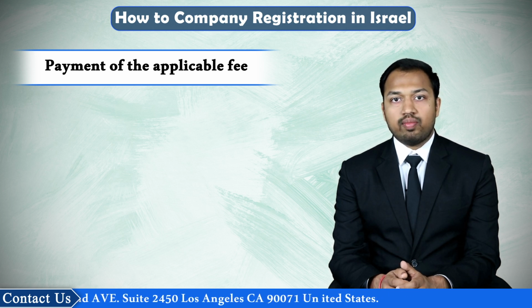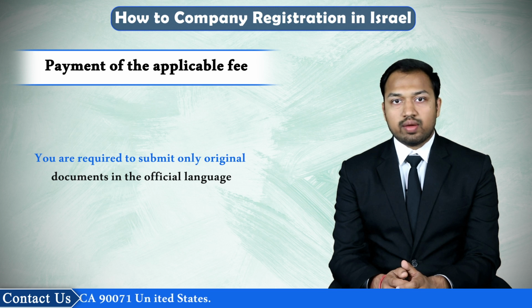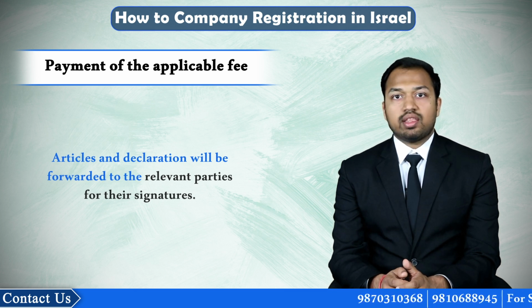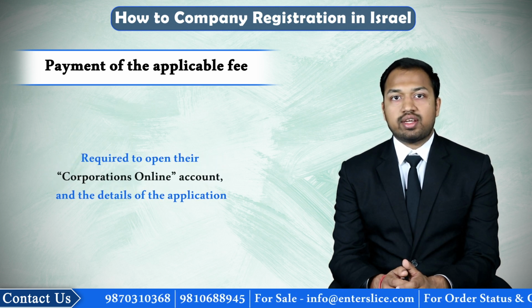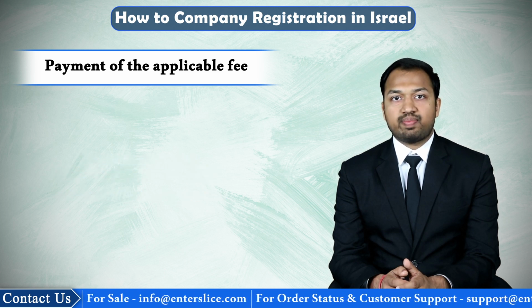While creating the form, the application will be logged for further changes. You are required to submit only original documents in the official language unless otherwise stated. Thereafter, the application, articles and declarations will be forwarded to the relevant parties for their signatures. The directors and shareholders are required to open their corporation's online account, and the details of the application will appear under the tab waiting for your attention, under the status of company registration as pending signatures.